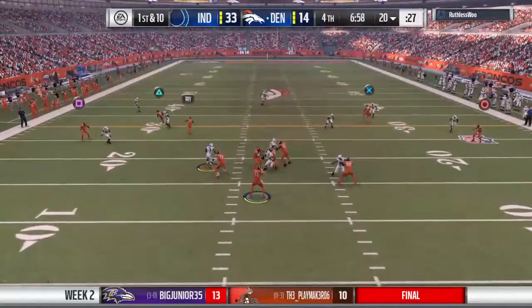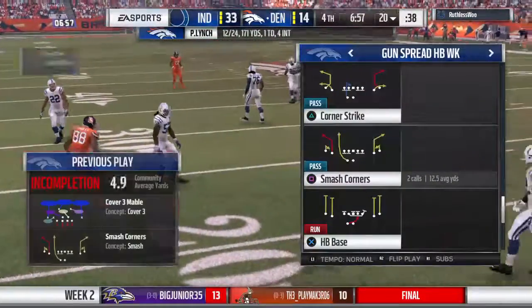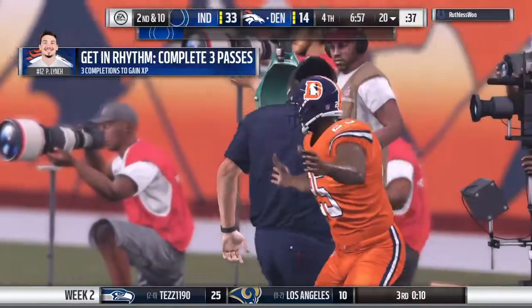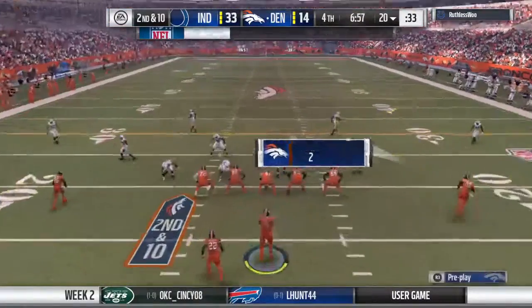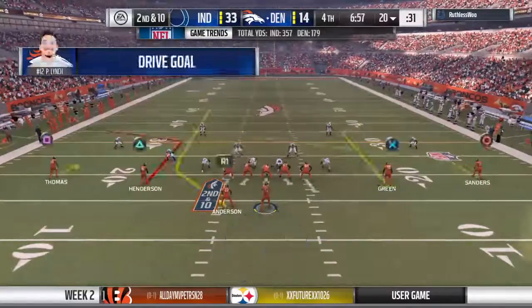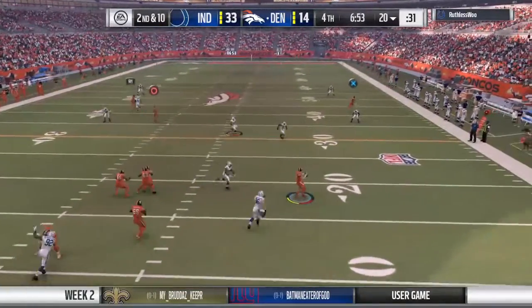On 1st down, it's Lynch. That is incomplete. He was trying to get that one to Demaryius Thomas, and that'll bring up 2nd down. That's just flat out a terrific play because it's rare that you see a hitch route batted down. That means someone read that one really well and was right on the spot when the ball got to the receiver.